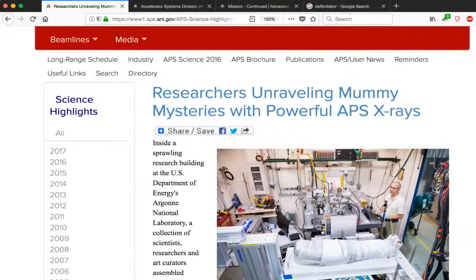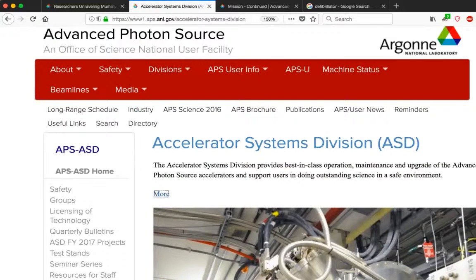Now let me show you this picture here just real quick. We just look at it. That is a picture of the mummy that was put into this particle accelerator. Now, the Accelerator Systems Division provides best-in-class operation, maintenance, and upgrade of the advanced photon source accelerators and supports users in doing outstanding science in a safe environment. Well, that's awesome. Now, I'll give you a little bit more details about this.